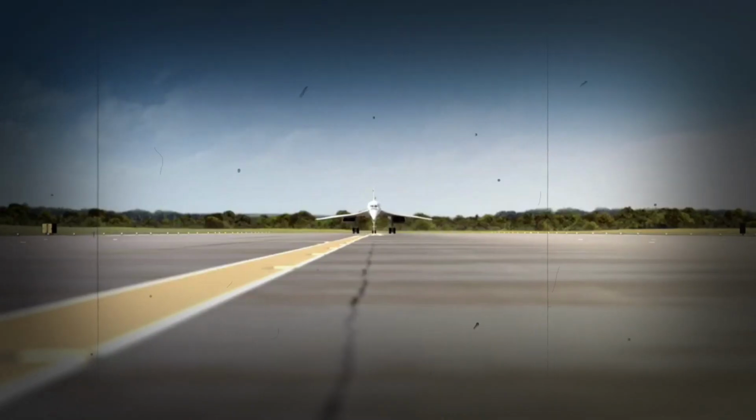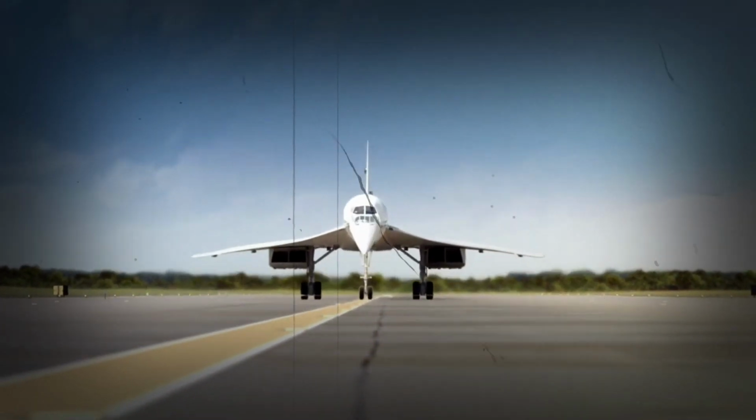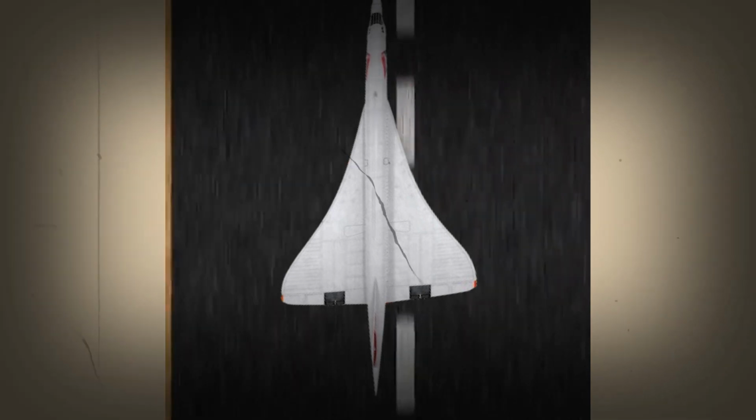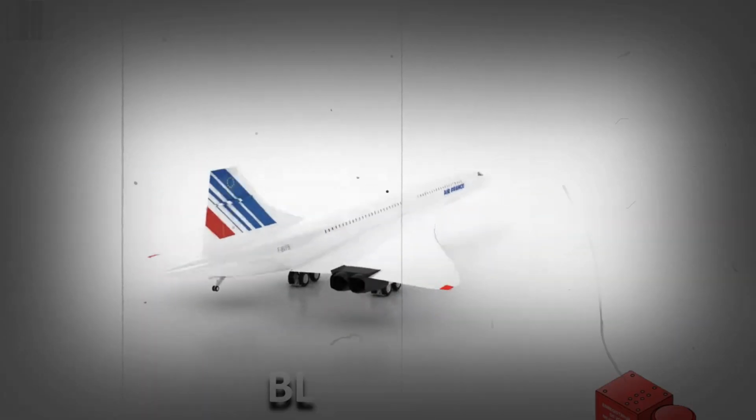After getting permission from the control tower for takeoff, the thrust levers were engaged. This meant that all 4 engines were running at full power. At this moment, it was 2:42 in the afternoon. At 2:43 and 9 seconds, the Concorde took a slight left turn. Remember, all this information was also being stored in the Concorde's flight recorder, also known as the black box.